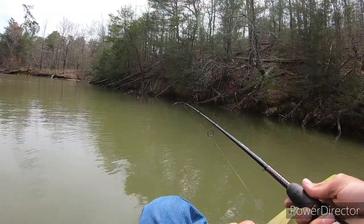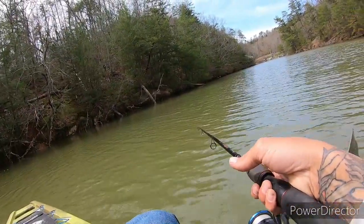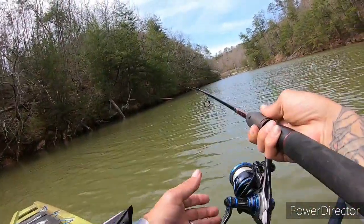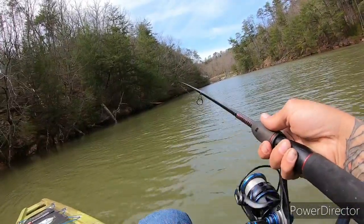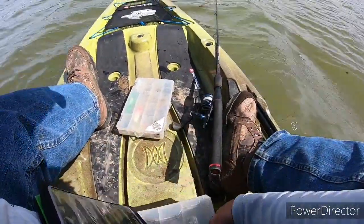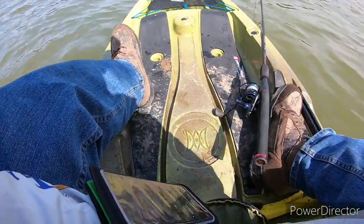Shoot, yeah, people, I love this. I believe I'll be able to sit on this for a long time, because in my other kayak, after about 4 hours, my butt got numb. I'll be able to move around, do all kinds of stuff. That is a big plus right here, just being able to reach under the seat and get what I need out. Love it, love it, love it.